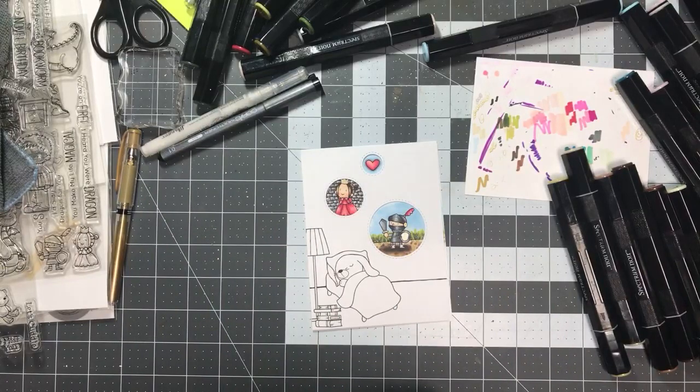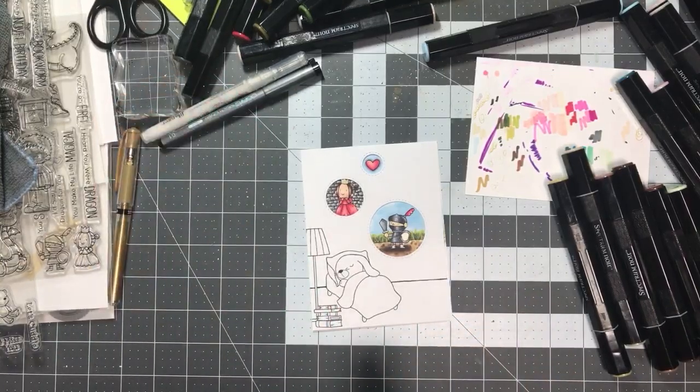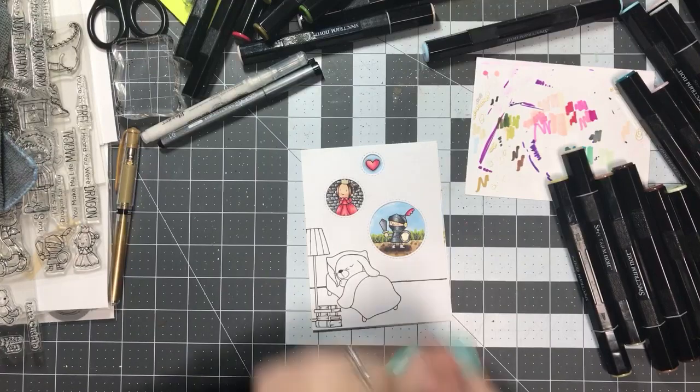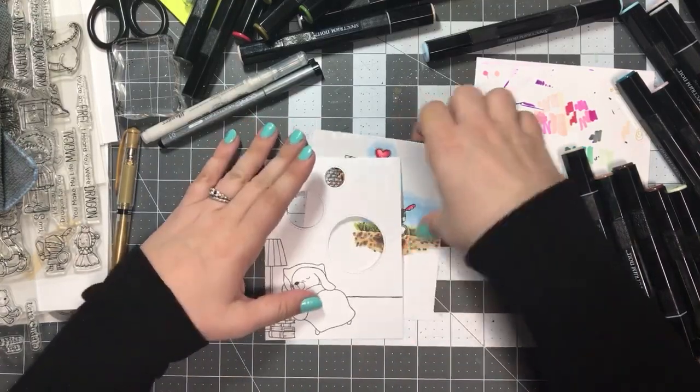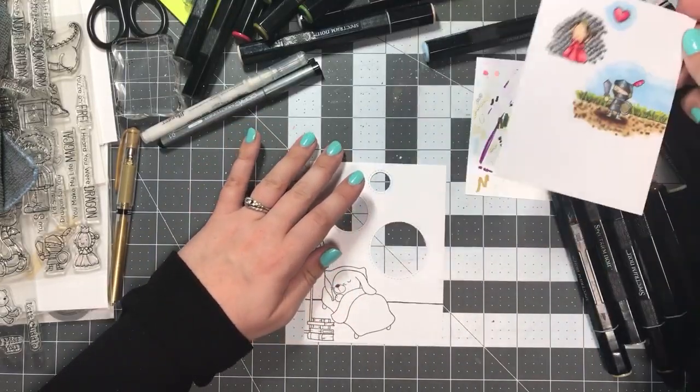All right, now let's color the front. You guys, I've used so many markers. This is ridiculous. I'm trying to think ahead so that I don't color it all in and then wish I had done something differently. So I'm thinking what I want to do is, let's set this off to the side. How cute is that even just by itself? That's so cute.